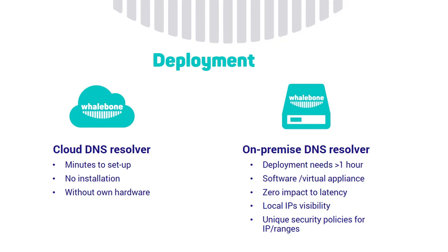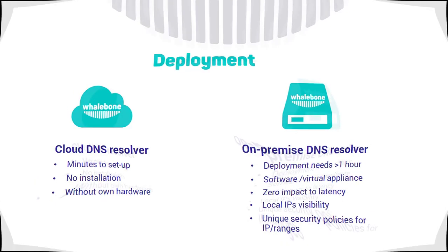The deployment is also very easy. You just need to have a VPS, which has very low hardware demands, and it has low impact on latency. And what is very important, you have visibility to the local IPs, so you are able to make unique security policies for local IPs or ranges.